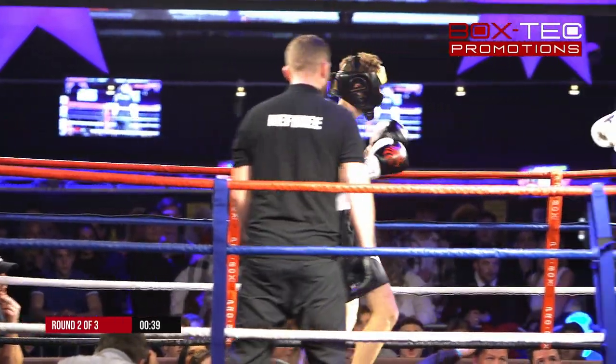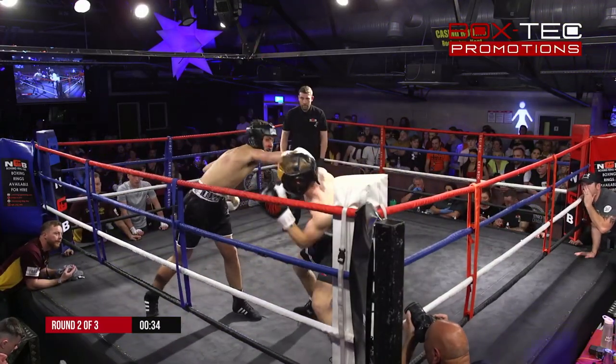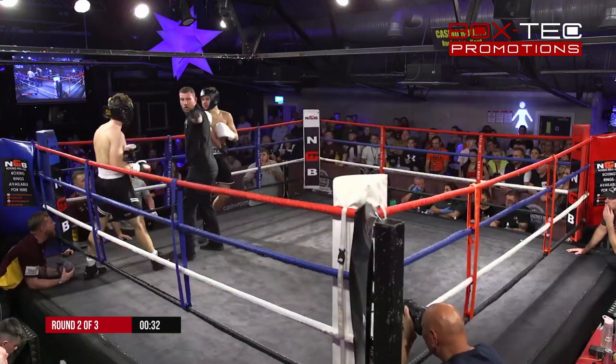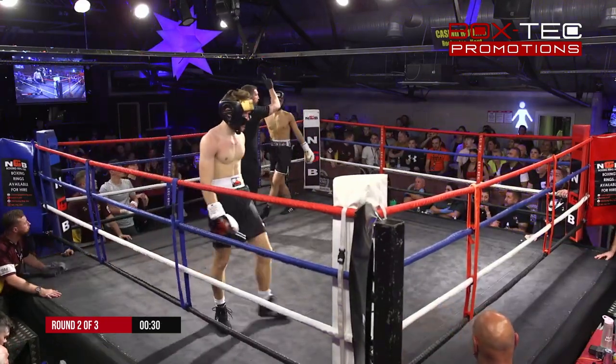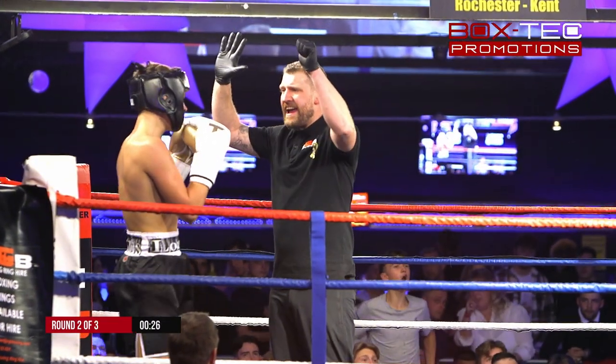That's better there from Hudson. Like, as we said, it does suit him better when the round slows down a bit. I think Williams is struggling with the pace a bit here. With just a standing eight count there, he does look quite hurt. Yeah, nose is bleeding.